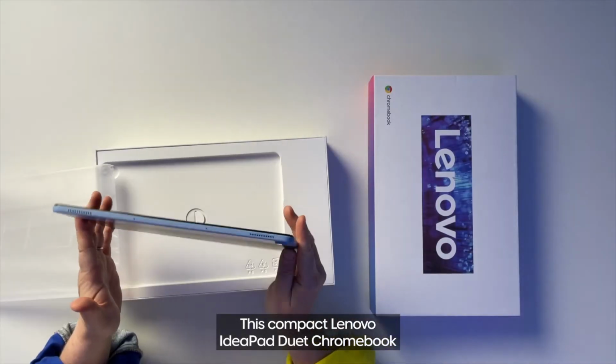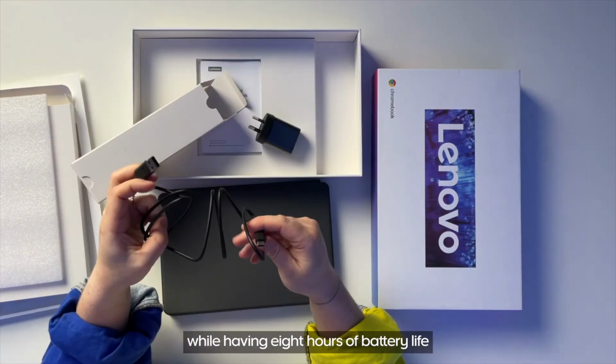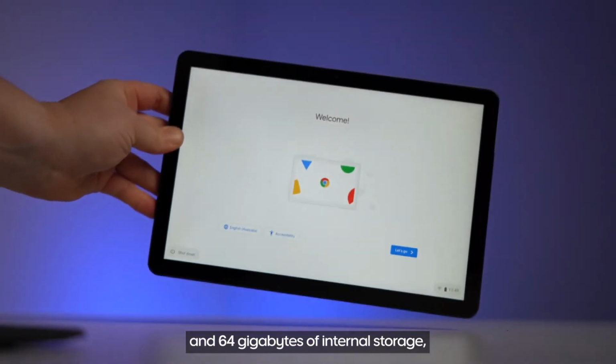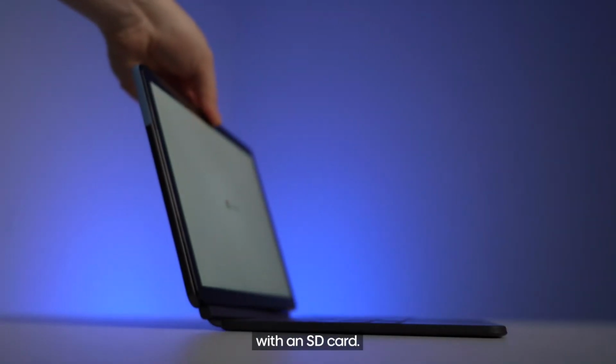This compact Lenovo Ideapad Duet Chromebook combines both the features of a laptop and tablet. Whilst having 8 hours of battery life and 64 gigabytes of internal storage, you also have the option to expand your storage with an SD card.